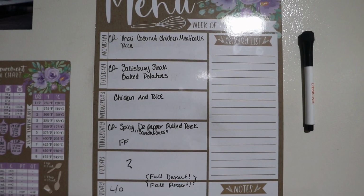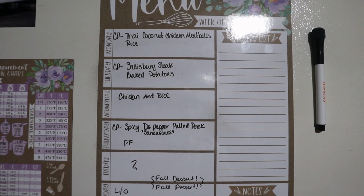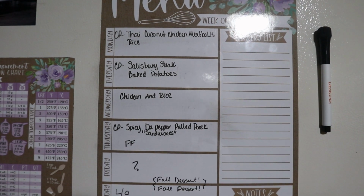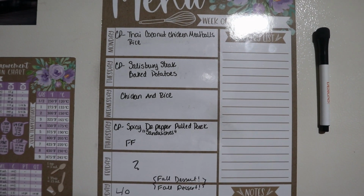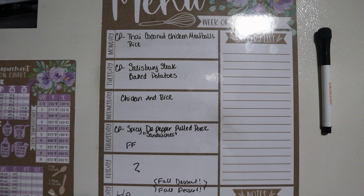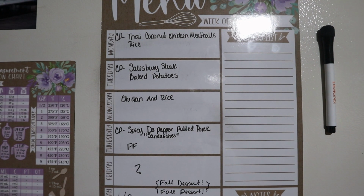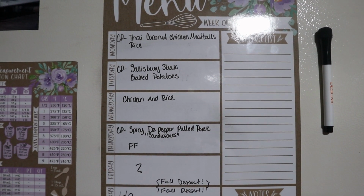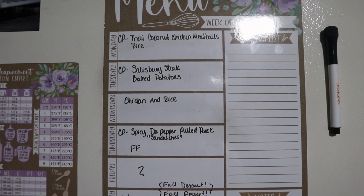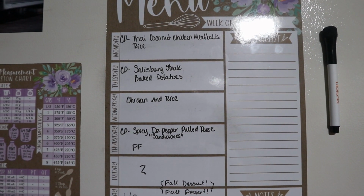Okay guys, this week's meal plan. We're going to have a few crock pot meals this week. Monday we're going to have crock pot Thai coconut chicken meatballs with rice. These are so good, and it's a switch up from beef, so we're going to be having that on Monday. Tuesday we're going to have crock pot Salisbury steak with some baked potatoes on the side. I have been wanting some baked potatoes. It just sounds so good to me, so we're going to have that on Tuesday.